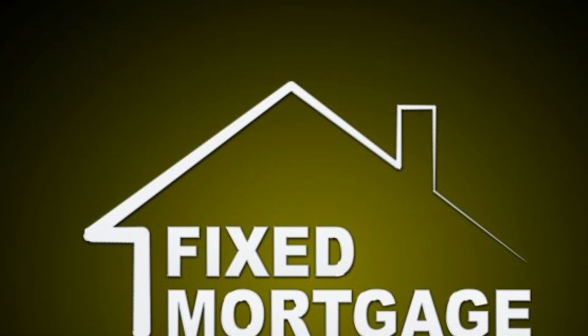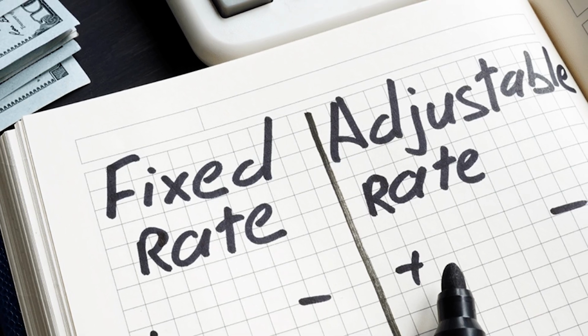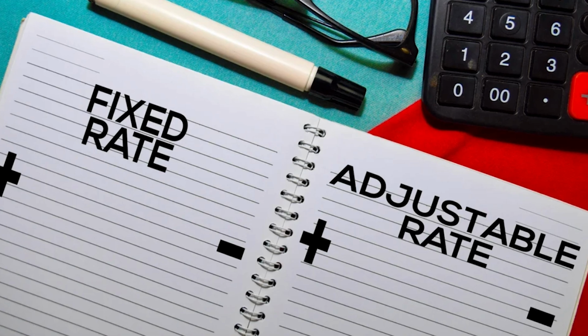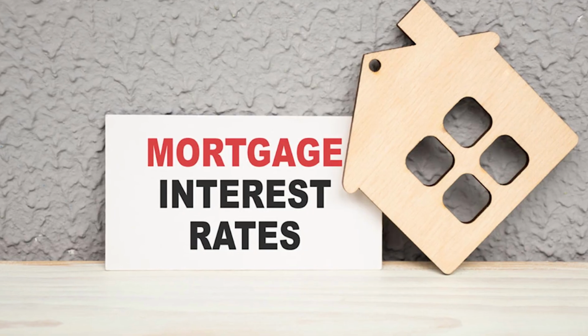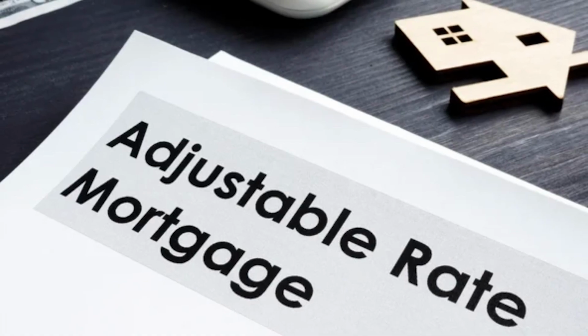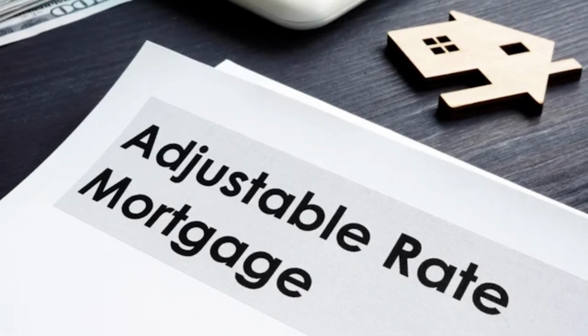Let's zoom out for a second. This decision isn't just about numbers. It's about your life plan. Ask yourself, how long do you plan to stay in the home? Are you comfortable with some financial uncertainty? Do you think interest rates will rise or fall in the next few years? Can you handle a higher monthly payment if the rate adjusts upward?